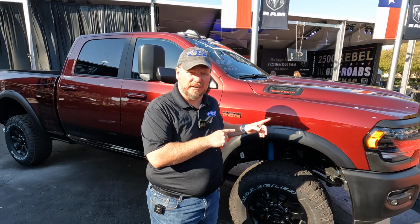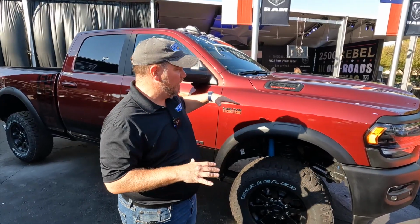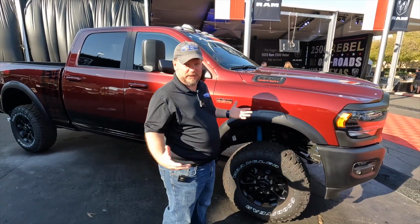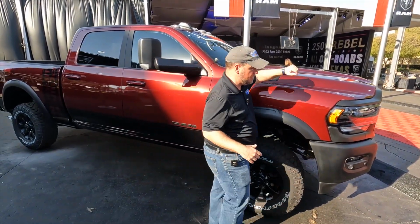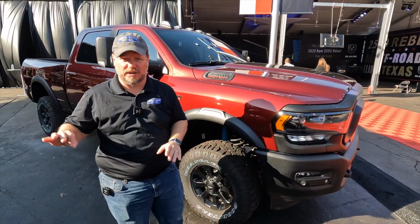Speaking of the difference between the Power Wagon and Rebel, we have a Power Wagon here at the State Fair of Texas. Let's dive into some differences. So we can see that we have the same idea, the same big truck idea, 3/4 ton. We don't have the performance hood. I don't have any sort of air going in there. We get that on the camera. We have a bit of a sun issue going on right now.